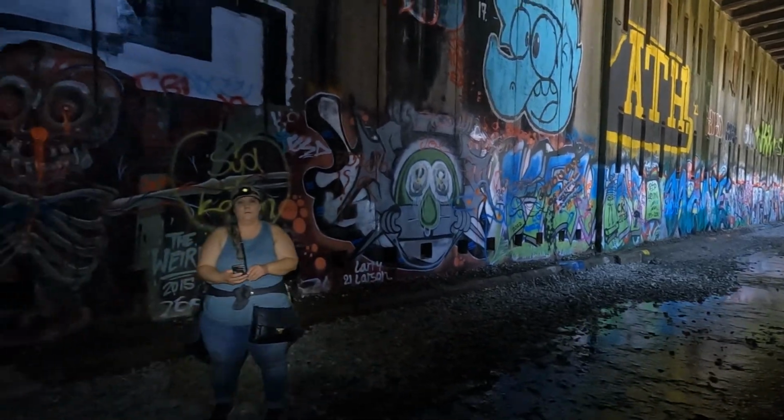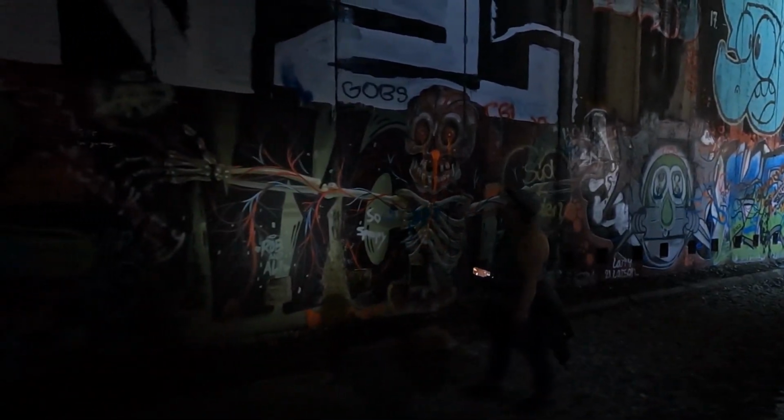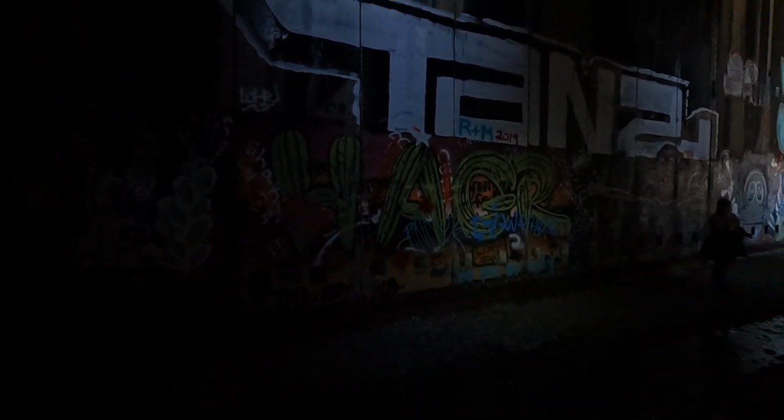Are you scared in here? Next to a spooky skeleton? No, it's actually kind of really cool. It's a little dark, but it's cool. Look, that is spelled out of cactus. This one's spelled out of cactus.